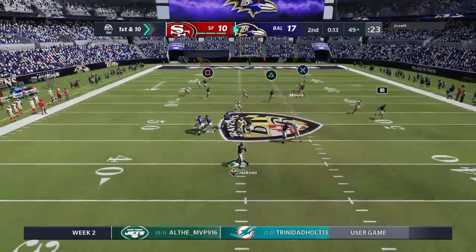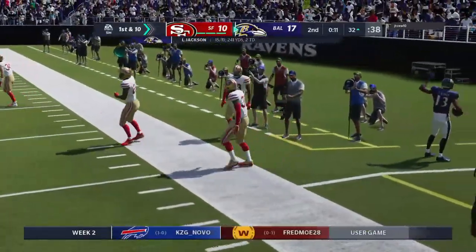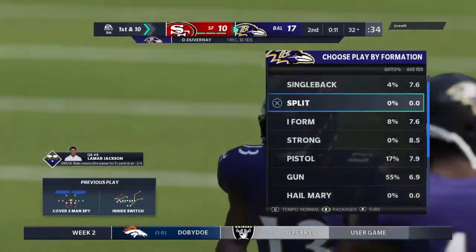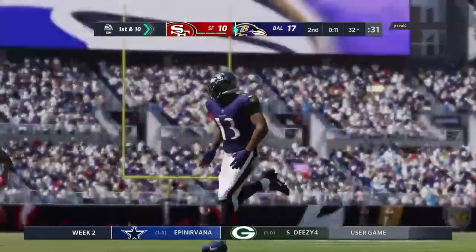Throwing on first down, it's Jackson. That's complete. It's Devin Duvernay. And he'll be out just a yard or two shy of the 30. 18 more yards there and another first down. First and 10 at the 32-yard line.